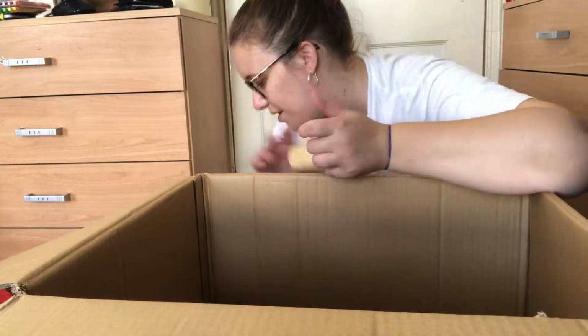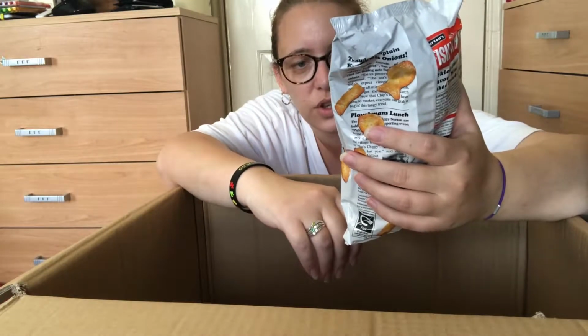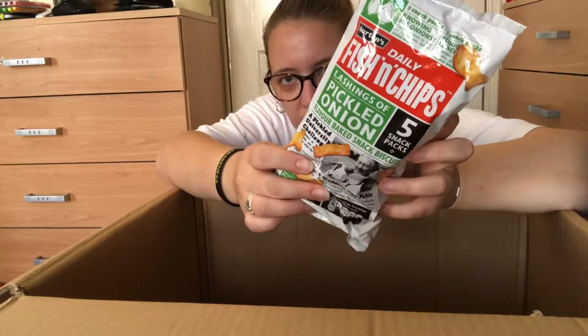Can't hold them all in one go, unfortunately, to show you, but next up, I found this. This is a multi-pack of pickled onion snack biscuits. There's 5 packets in here, and this was 40p.